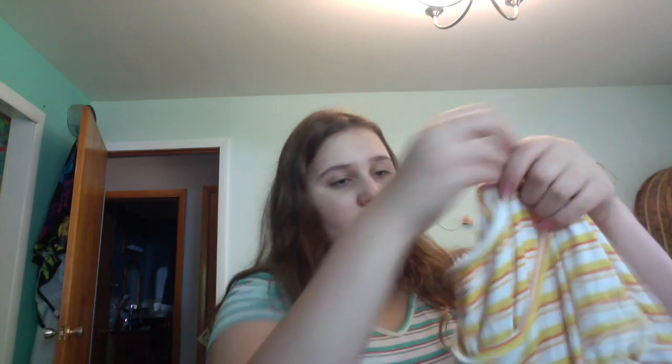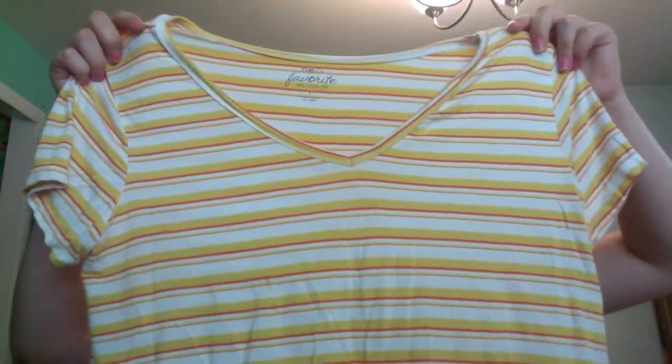Now for clothing and towels. Okie dokie. So, I'm going to be bringing this Rue 21 t-shirt right here. It's just a pretty orange t-shirt. It's super cute. Same kind I'm wearing today, but it's my favorite, as it says. It's super soft and everything.